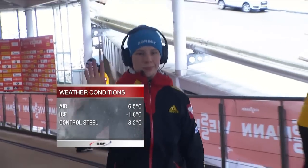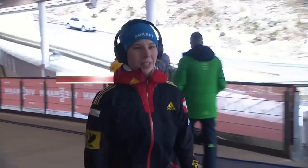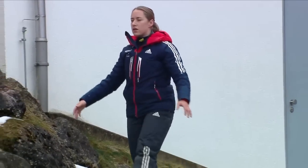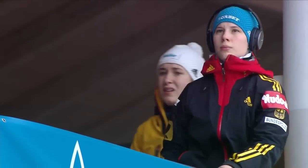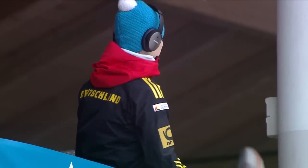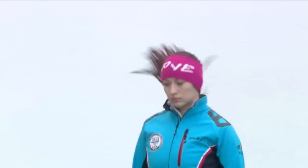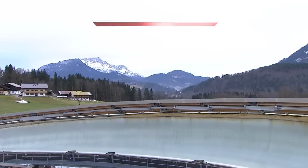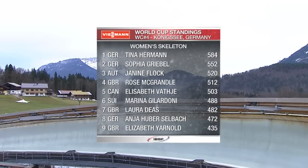The weather, though, is warm. I mean, around us it's green. I was saying this morning, it'd be nice to come back here in the winter when it's all covered in snow, but we might actually get that tomorrow. Yeah, it does really feel like spring or autumn today. We can look out the window here and see the green fields surrounding the track, and you saw there the air temperature was 6.5 degrees, and the ice temperature just below 0.